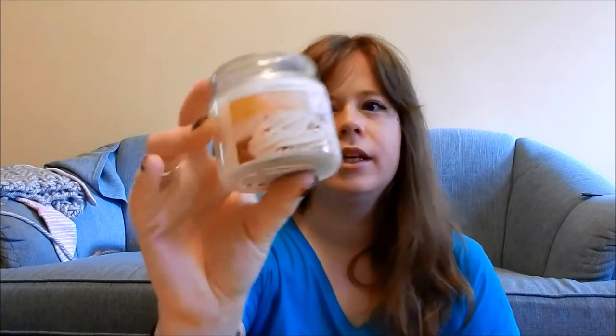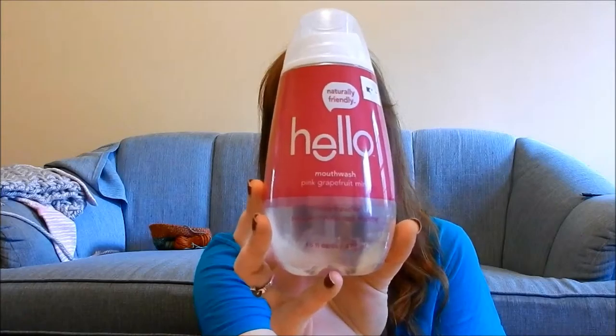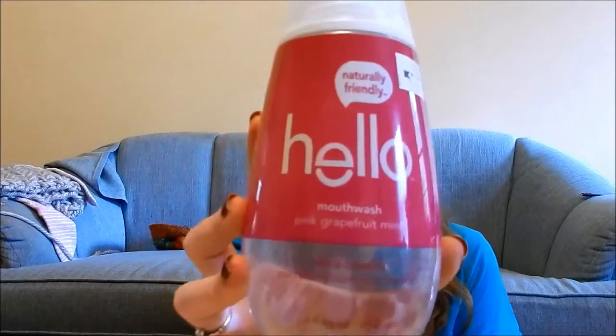Like this candle by Essential Home, Creamy Vanilla Scented Candle. Ta-da! I don't know if you can read that. I hope you can. But it just smells like frosting. I'm all for frosting. I also got the Naturally Friendly Hello Mouthwash in Pink Grapefruit and Mint. I haven't tried it yet. I've only seen about one review of it on YouTube, and they really liked it, so good stuff. And there's a cat. There is a cat.